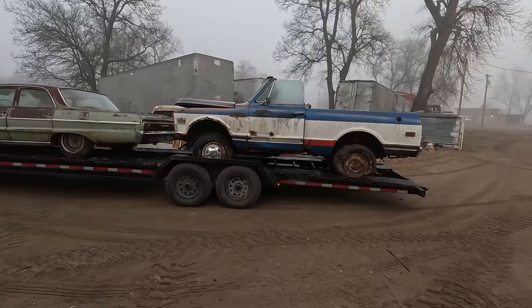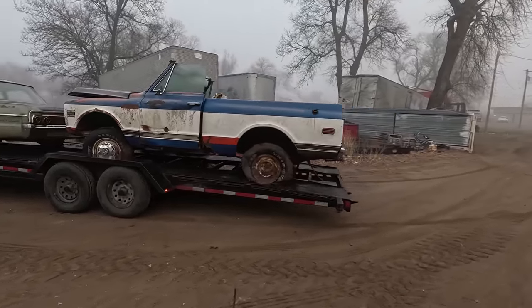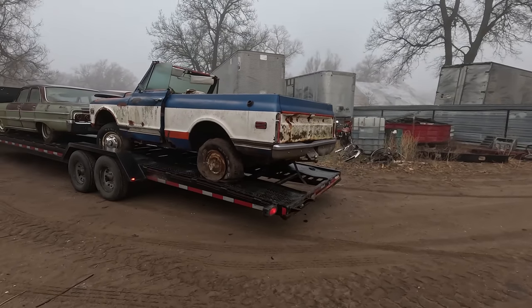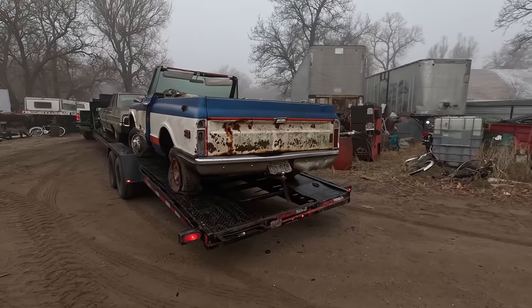Yeah, it was abandoned on some property north of town. Been sitting since the early 90s. Guy called one day and said, if you come get these out of here, you can have them. So we went up there and he drug them out with an excavator, kind of tore them up a little bit, but it is what it is. Sometimes you got to roll with the punches.